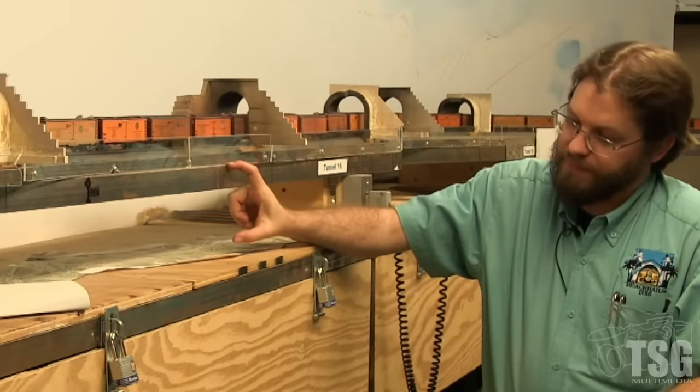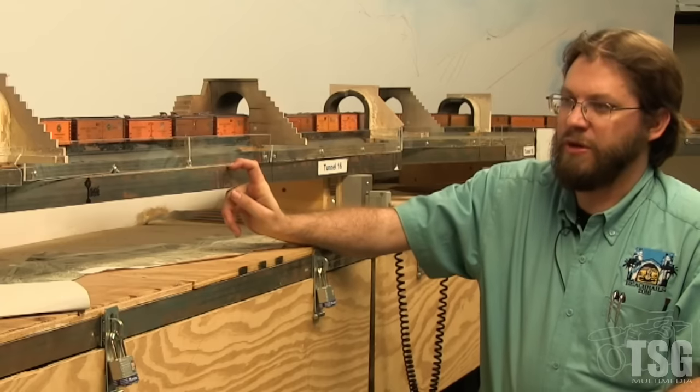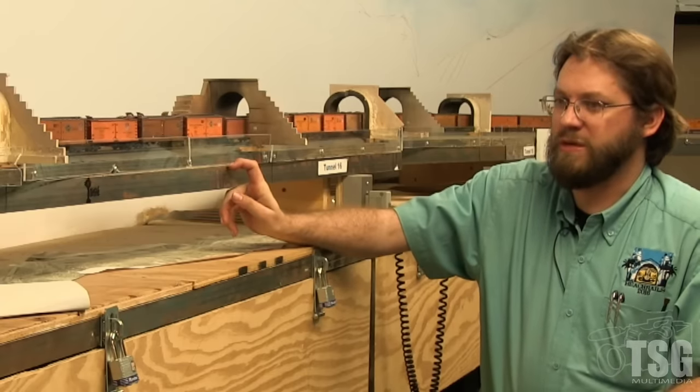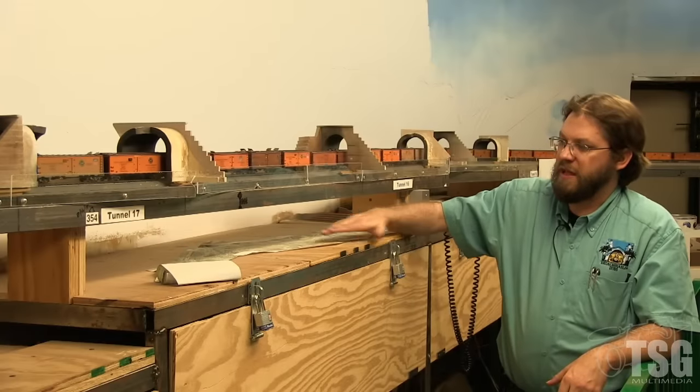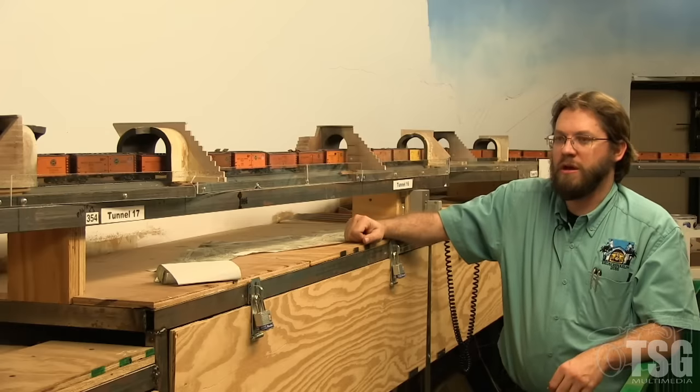If this was wood, this would be about this thick. And with the steel, we're able to make it about one-third to one-quarter as thick. And this is allowing us to have additional trackage in close proximity vertically, which normally you would not be able to do on a layout such as this.